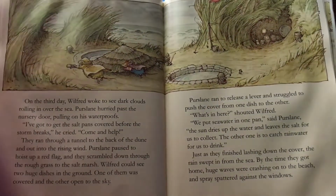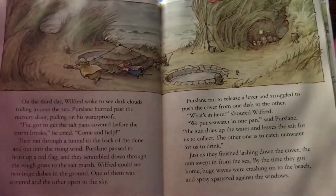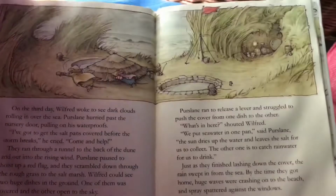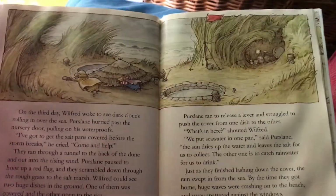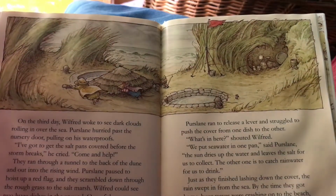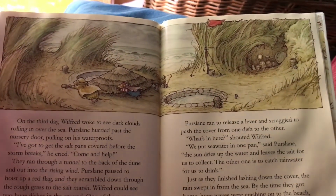Wilfred could see two huge dishes in the ground. One of them was covered and the other open to the sky. Purslane ran to release a lever and struggled to push the cover from one dish to the other. "What's in here?" shouted Wilfred.